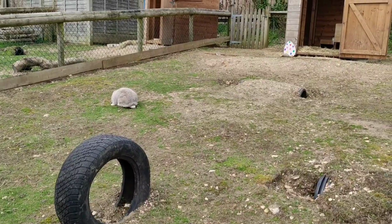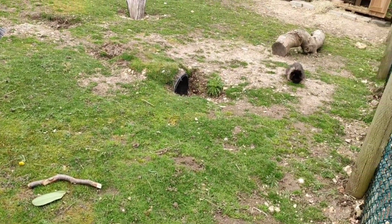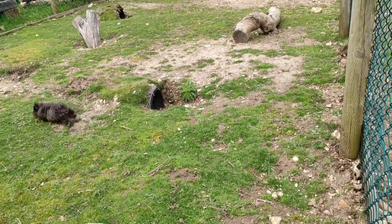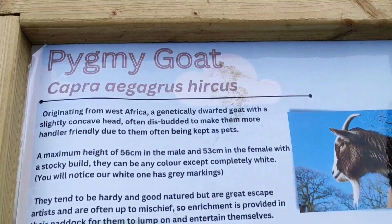In this animal park, you will be able to see some rabbits, guinea pigs, ponies, donkeys, goats, sheep, pigs, and a variety of birds, including cockerels, chickens, swans, ducks, geese, and peacocks.